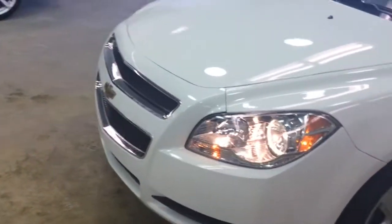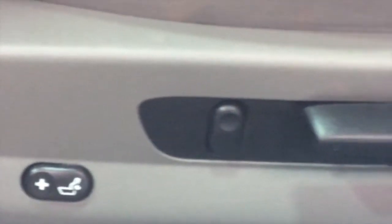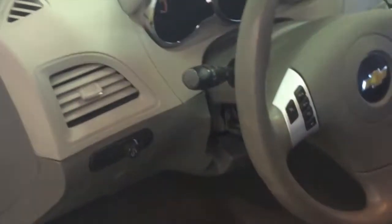We'll go ahead and take a look at the interior. Alright, so inside we have power windows, power mirrors, and power door locks. We also have a manual seat back seat adjustment with power lumbar and power lift. This vehicle does have cruise control and a trip computer. Buttons on the steering wheel power that.